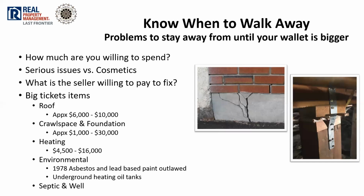Older houses can sometimes have older septics too. I know a lot of Anchorage is still on city sewer, which is good, but especially in the valley, there's a lot of septic systems that are 30 years old and they're getting up there, and that's just something else. You're looking at 10 to 20 grand sometimes to do a septic. So just take the whole picture of the home into account.